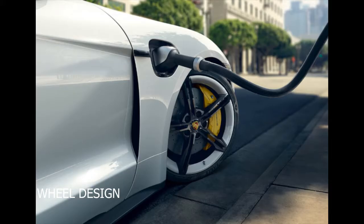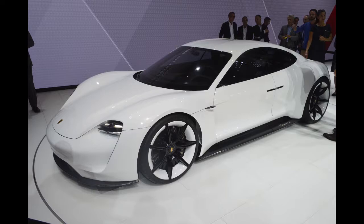Number 5, the wheels. The wheels on the Porsche Taycan Turbo S specifically are a pretty good translation from that on the concept car, the Mission E. And although it lost a couple of spokes and a little depth to the dish, it's still a pretty cool looking feature. It's cool to see manufacturers actually take features like that from a concept car and put it into their production, and it's a refreshing wheel design to see.